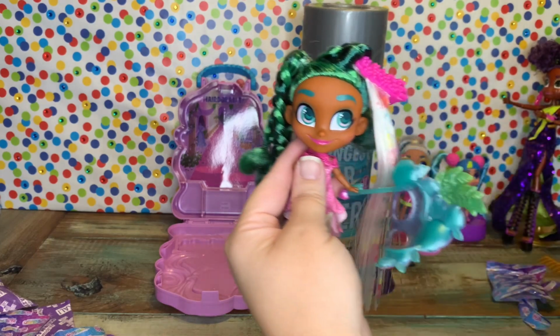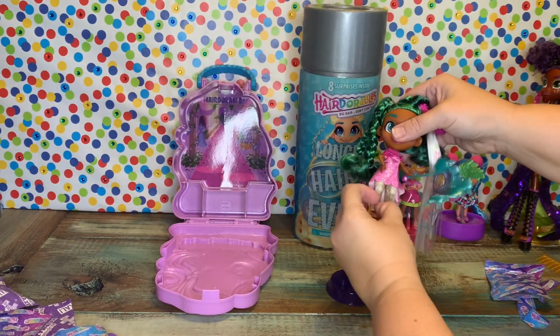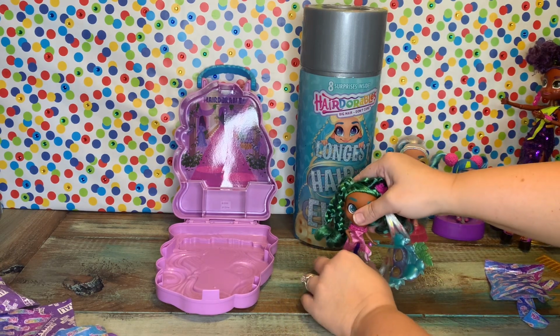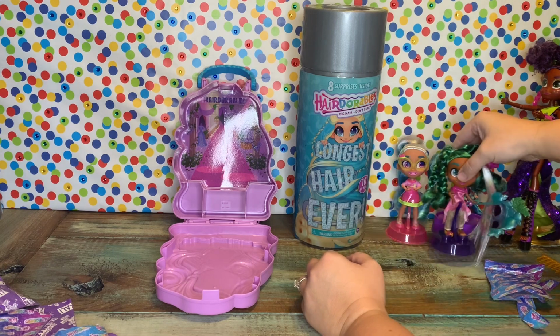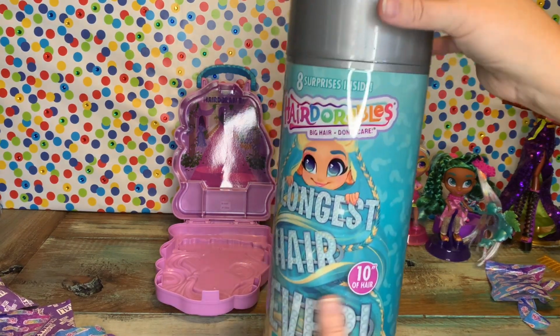So you can see it, all the pretty flowers. Oh, I love this girl. I love her. I love her. Now I'm kind of wishing I saved her for the last because she is my favorite girl so far. Love the masquerade. Okay, this is it. This is our last one.